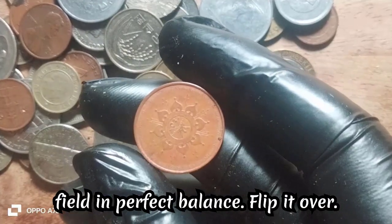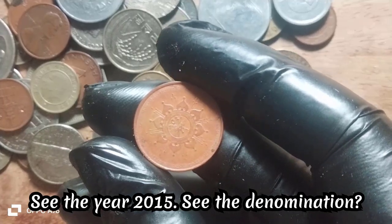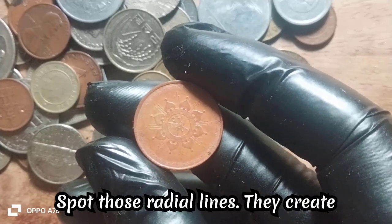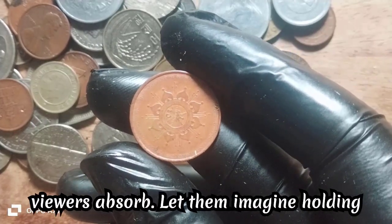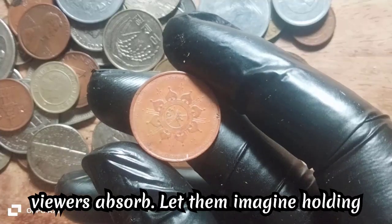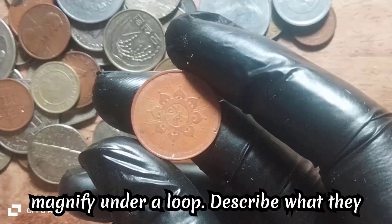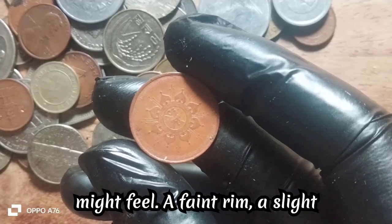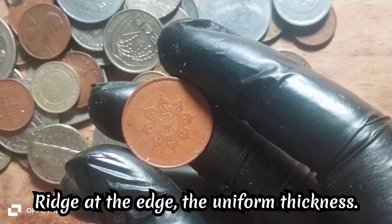Flip it over. See the year 2015, see the denomination. Spot those radial lines? They create texture and life. Then pause and let viewers absorb. Let them imagine holding it, turning it, seeing the details magnify under a loupe. Describe what they might feel. A faint rim, a slight ridge at the edge, the uniform thickness.